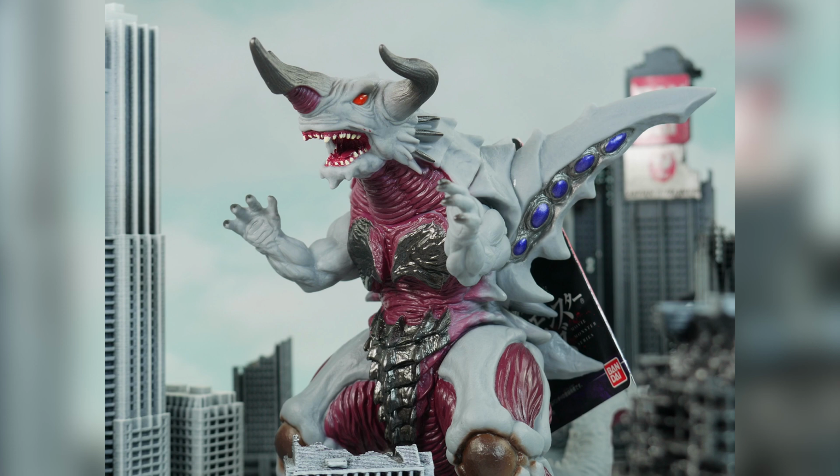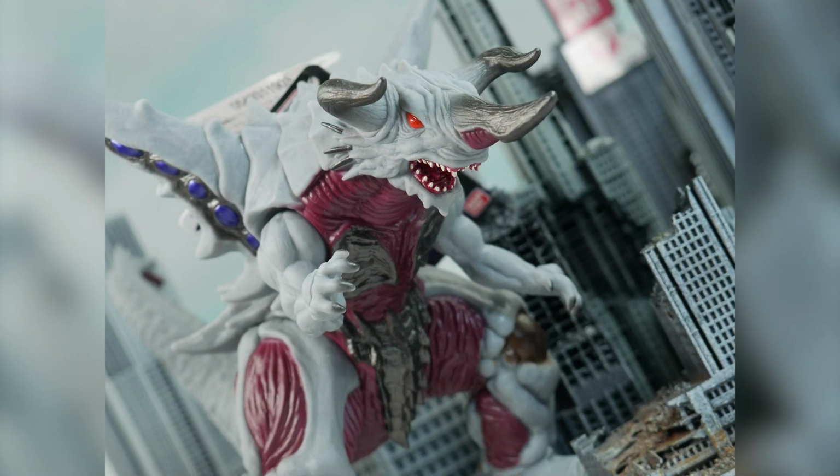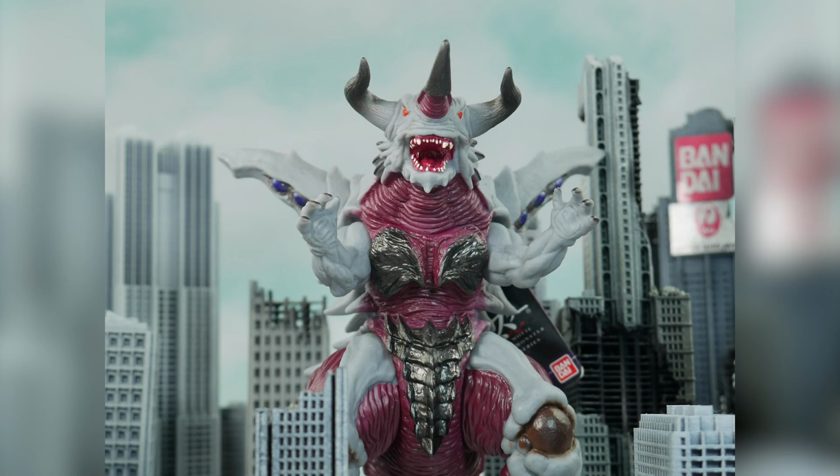Fans flipped when they saw this figure reveal and were excited to get Bagan in figure form at all, which is awesome. Bagan is also one of the better looking movie monster series figures too, I'd like to add. So yeah, Bandai delivered a surprising release for sure, and more Bagan figures are coming, like X-Plus. So it is really cool that Bagan is getting official love here.